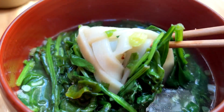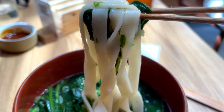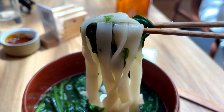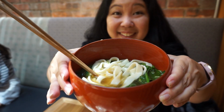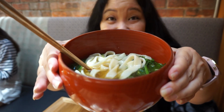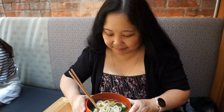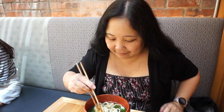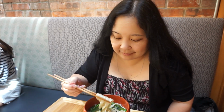Anyway, the next thing that I ordered was this udon, and the udon noodles, as you can see, come with like greens, and it comes with a broth that is really light and refreshing. I wanted to try this because it seemed like a really great side dish to complement the tonkatsu and the corn ribs. The one thing I really liked about this udon was their noodles.